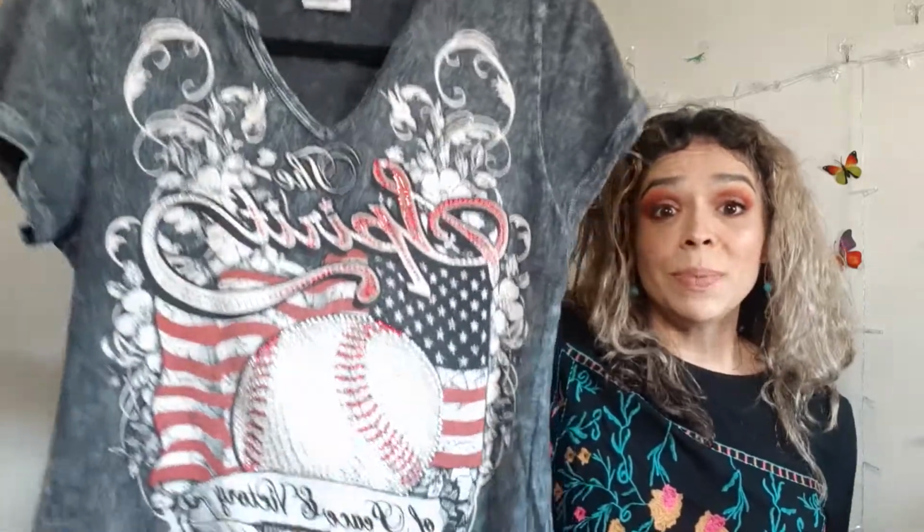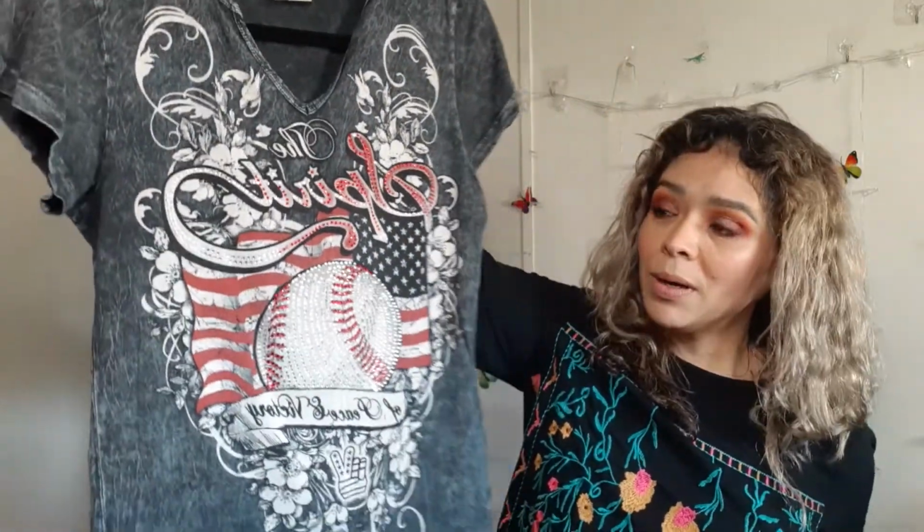So the last piece that I'm going to share with you is a classic all-American top, and it's baseball. So this gives me travel ball vibes. Anybody else have children here who played travel ball? Mine played travel baseball and basketball for a while. And this would be an ideal baseball game day shirt.